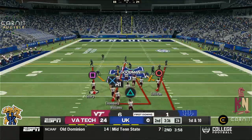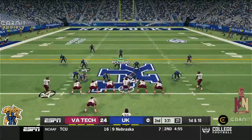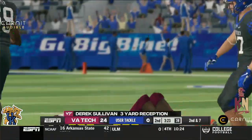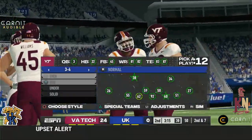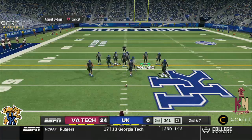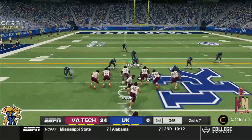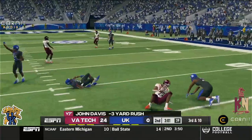Caught, and he's hit immediately. It's 2nd and 7. Ball on the 50. And he's tackled right around the 46-yard line.